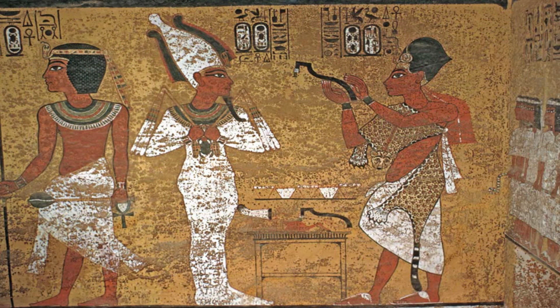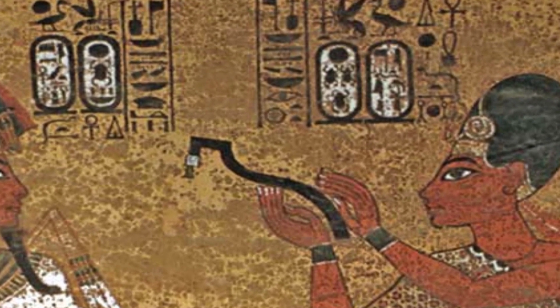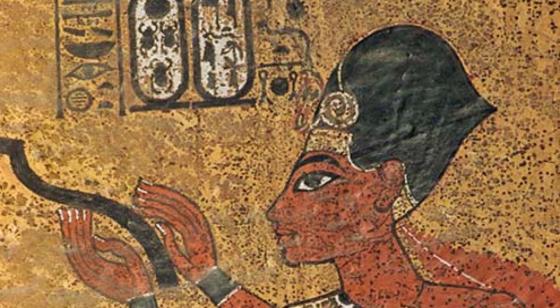First scene, it depicts the opening of the mouth ceremony. Here, the new pharaoh Ay, specifically so named, is carrying out the ceremony on King Tut, who is referred to as his father. The new king Ay is represented as youthful, and in stature a little less than King Tut. Ay is wearing the panther skin cloak of a priest, and the blue crown complete with the uraeus, and has white sandals on his feet.